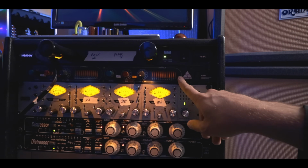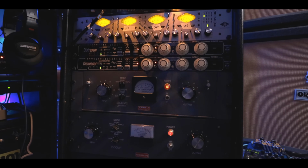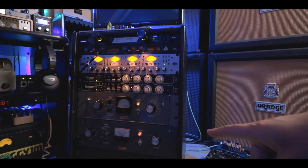Oh, and then you get the Tridents. These are Prius too, right? Yeah, I got those from Vance as well. Right now, the rack and floor toms are going through them. And then these Retros are... Yeah, well, so this is wild.